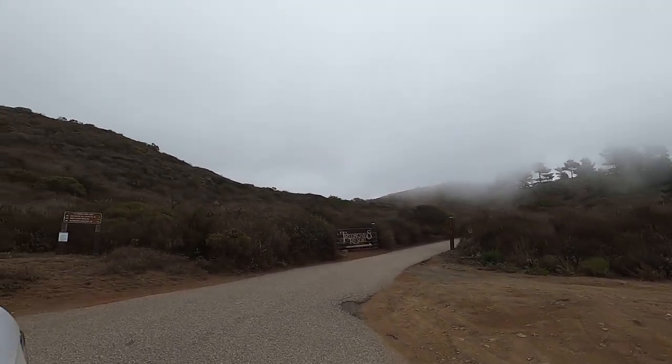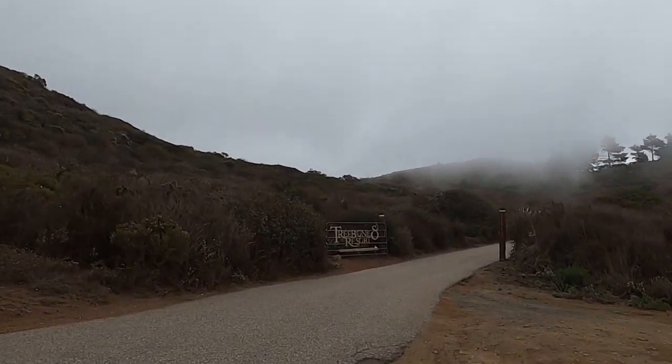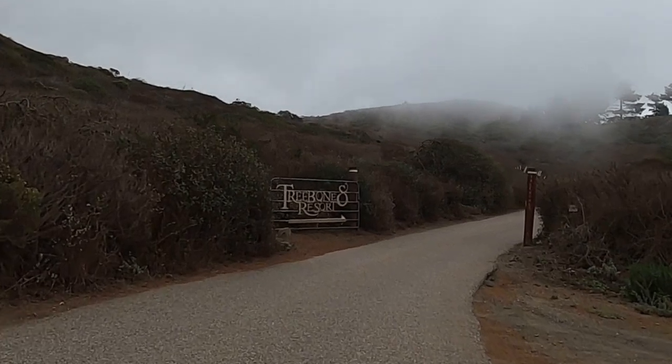This week, we're gonna go explore Treebones Resort. We're heading to Treebones Resort. It's a glamping resort that has areas that you camp and also yurts. So we're gonna go stay in a yurt today.